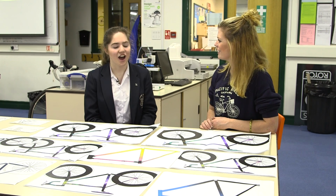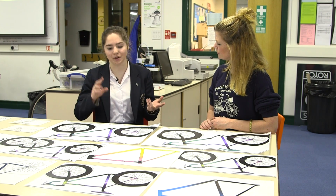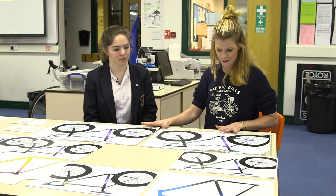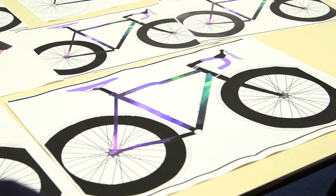What have we got here, Cara? So basically, after you sent over what kind of thing you liked, we made some mood boards, and from those we got these bike designs. Yeah, they're looking absolutely amazing. I'm definitely feeling these two here. These two, okay. Wicked. So how are you feeling about the lug design?